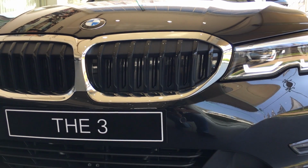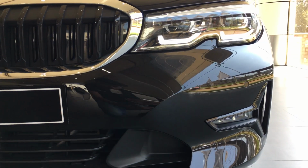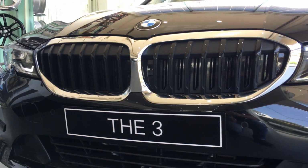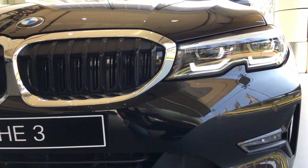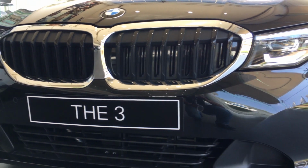The main thing you would notice in the Sport variant is the black chrome package, as you can notice around the fog lamps and also on the kidney grills. You will be able to recognize it's a Sport variant by looking at these black accents on the car.